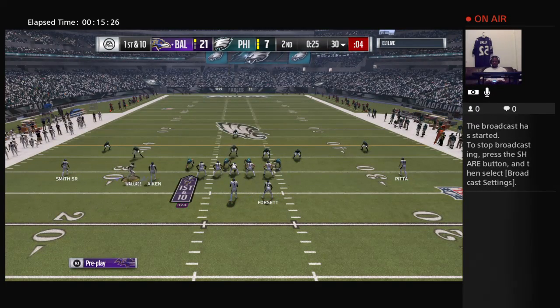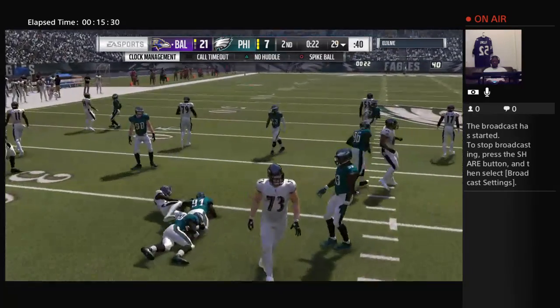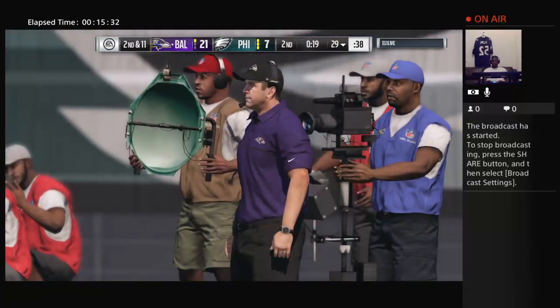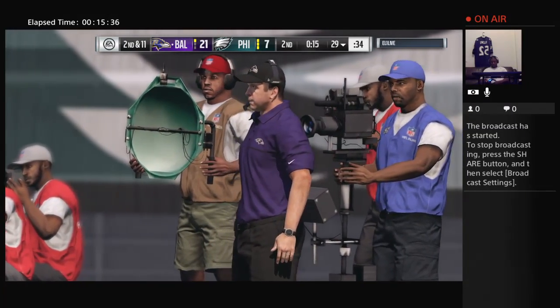They'll bring a receiver in motion right. They'll run it now out of the gun. And the big boys up front, they're going to stop him right at the line. It's a loss of a yard there, and now second down.